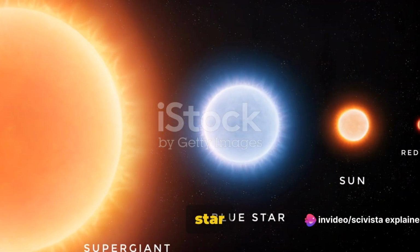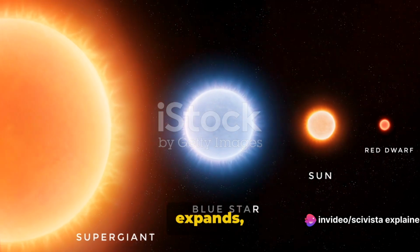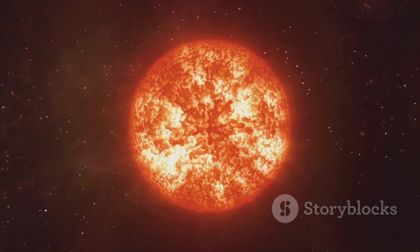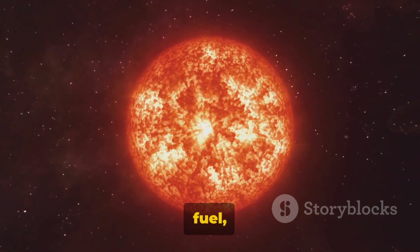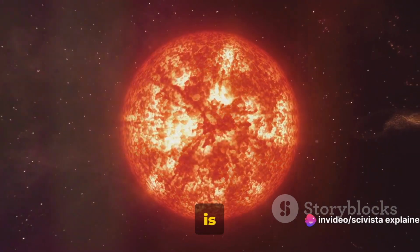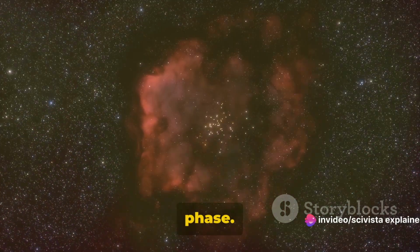What happens when a star runs out of fuel? It expands, becoming a red giant. Now let's dive into the details. As stars consume their hydrogen fuel, they eventually reach a point where they begin to expand. This is the beginning of the red giant phase.